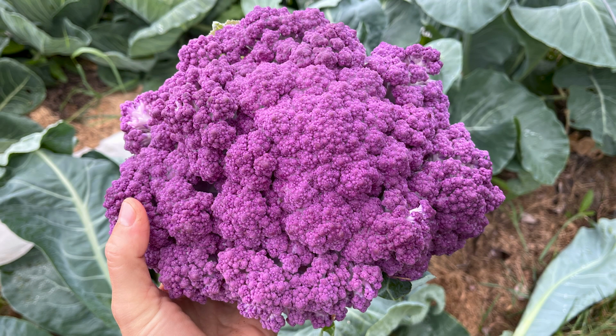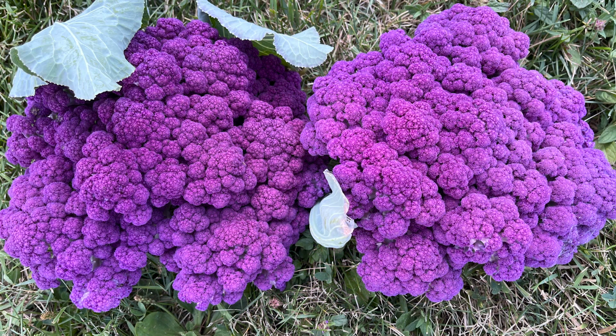Because of that short maturity window, I was easily able to get a nice head off of this variety, both in the spring and the fall. Purple Moon seemed to tolerate temperature swings really well. It tolerated warm weather and lack of rainfall, and it had a really great flavor. Slightly sweet, kind of nutty, with no bitterness at all. I really liked it both raw and cooked.